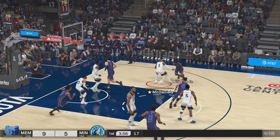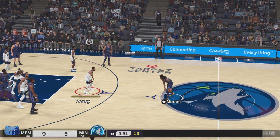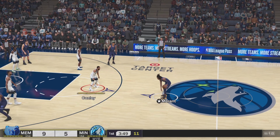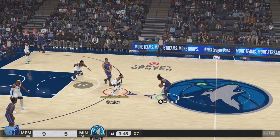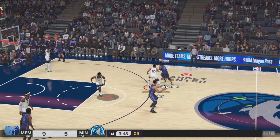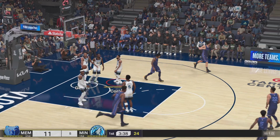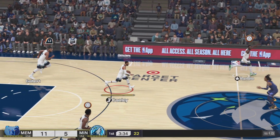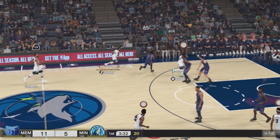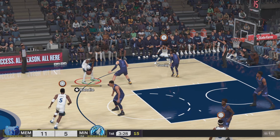Right side, Williams. Outside Morant. Back to Williams. Clock at 6. Unloads from 13. And it's Memphis with another. Just taking what the defense gives him. Morant keeping it simple on offense. I love it. Conley passes to Randall.